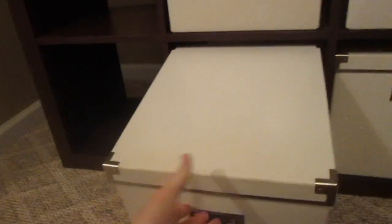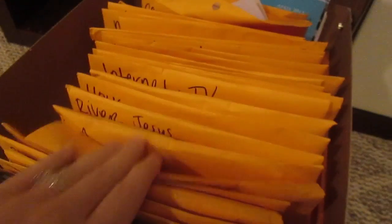If I ever need any sort of important paper or bill or anything, I can find it within 1 minute with the way that I organize this box. So I'm just going to show you how I do that. So basically I just have a bunch of manila folders, and I just name them whatever it is.